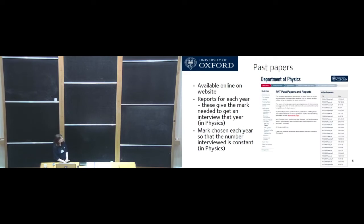So in terms of the past papers, these are available online on our website. If you go to our website and there's a study here, and underneath applications we have physics past papers, and there's a very long list. For every year there is a paper and there is also a report. The report says what the mark was that was needed that year in order to get an interview.